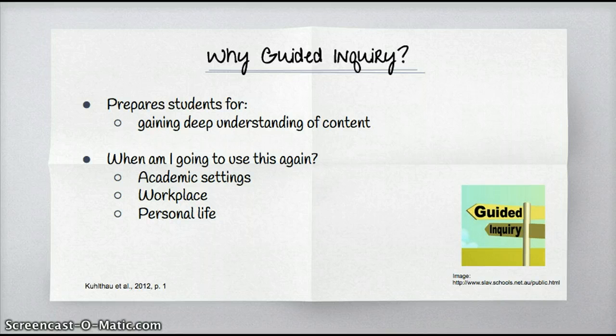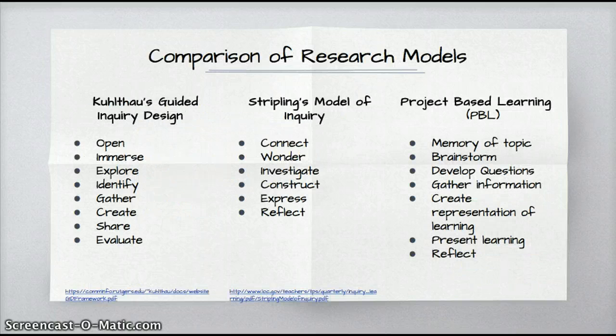When preparing for inquiry, the teacher and students need to understand the importance of the process. Guided inquiry encourages students to be curious, develop essential questions, and find and evaluate information in order to gain a deep understanding of content. The skills developed in the inquiry process will prepare students to apply lifelong learning in their personal life, academic settings, and workplace.